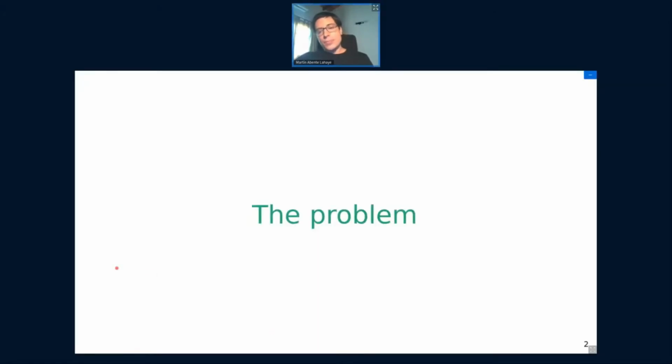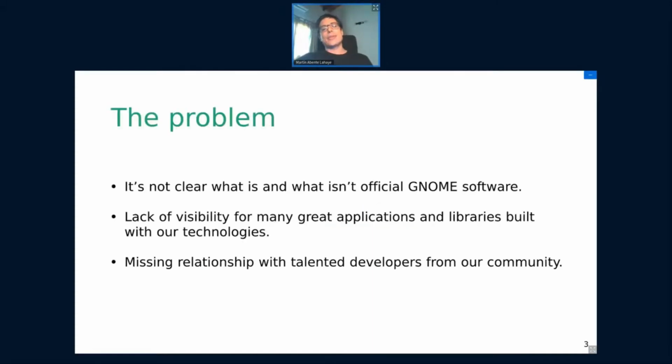And so why a new initiative, you may ask? There's at least three different issues that needed to be addressed. The first one is that it's not really clear what is and what is not official GNOME software, and the board was tasked to solve this issue.